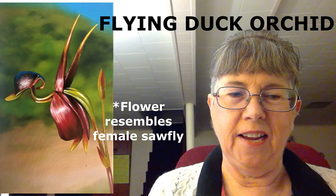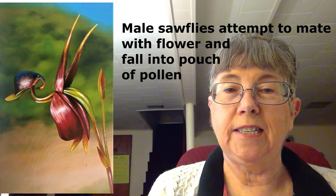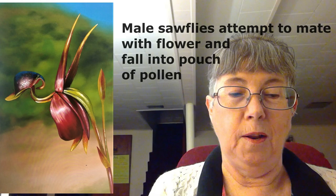There's the flying duck orchid. Look at this. Doesn't it look just like a flying duck? And its flower also resembles female sawflies. The males come along and they grab the female and they try to fly off with her. But of course they can't because it's attached to the plant. But then they slip and they fall into the little thing of pollen, and then they're able to get off and go to the next plant with pollen all over them. This plant lives in South and East Australia.